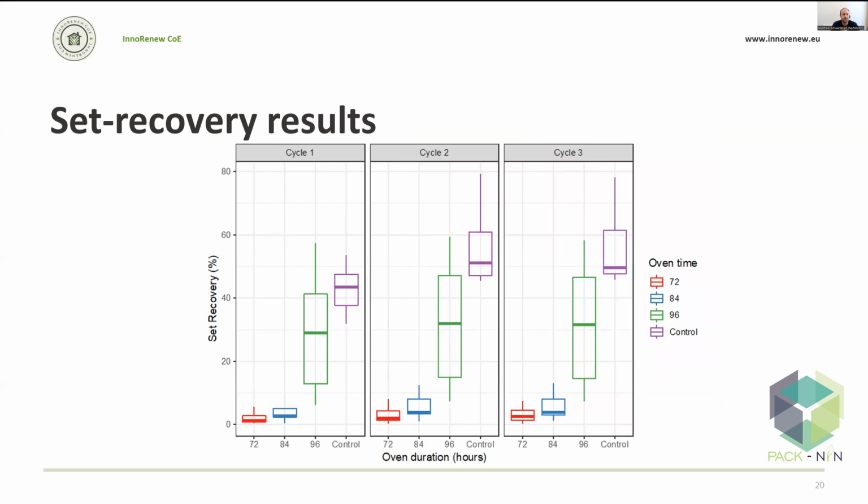If we look at facet 1 on the left, this is cycle number 1. The 72 is 72 hours drying, then up to 96 hours drying, and control is looking at densified wood without any impregnant in it. So this is just if you put a piece of wood in there and densify. And so what we're seeing is that 96 hours of drying does something different, right? What's happening here is that the set recovery is almost 30%, the median is, and this is over dried.